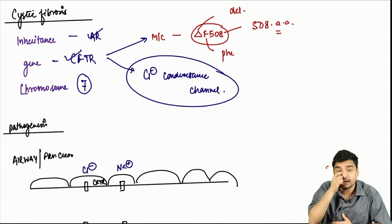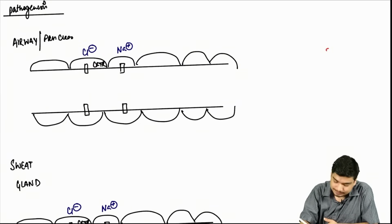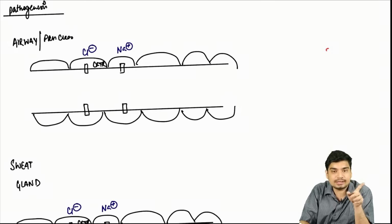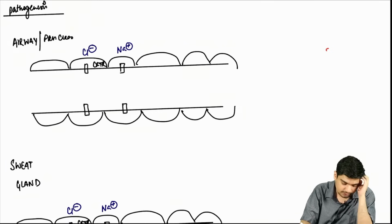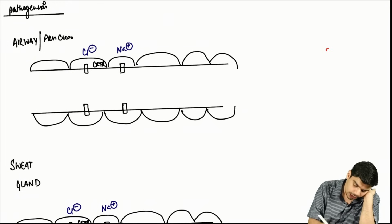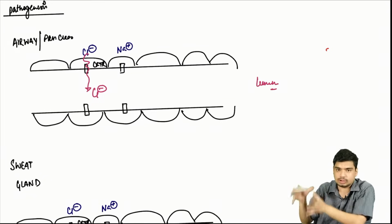How does it function? It functions as a chloride conductance channel. So what will happen? Let's see the pathogenesis. Now, the function of the CFTR in airway and pancreas is similar. Like I said, it's a chloride conductance channel. This CFTR gene will move the chloride from inside the cell into the lumen.